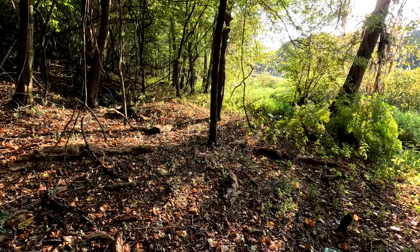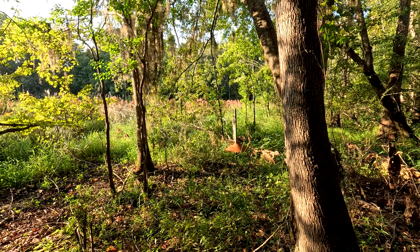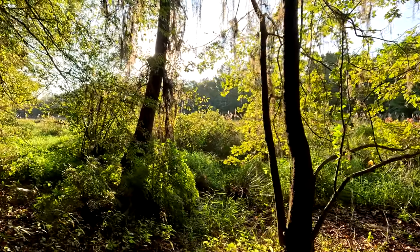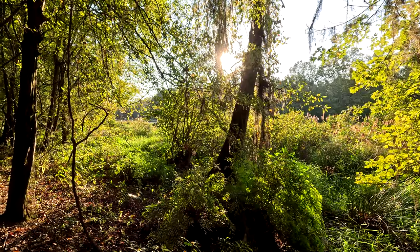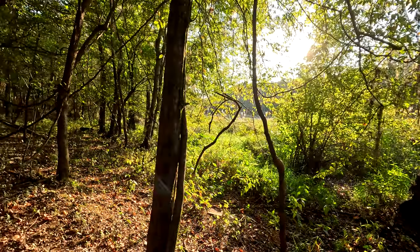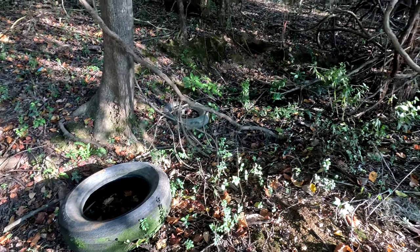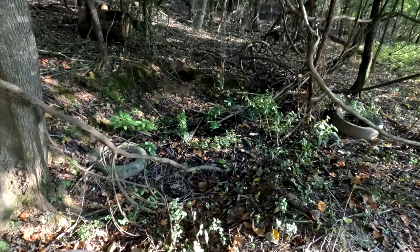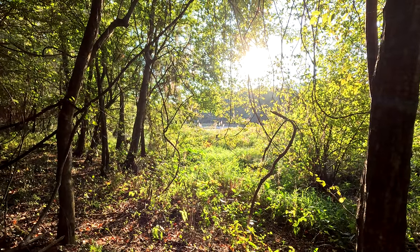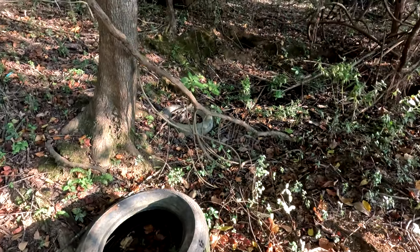Something just took off running. I think it was just a squirrel though. That is an old wood duck box right there. And then some kind of nice little duck pond through the trees. And then if we look back over here, you know, not such pretty sights. More tires. It's amazing, isn't it? We've got a beautiful little pond over there, wetlands through the trees. Then over here, we got tires.